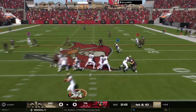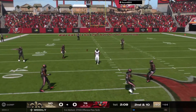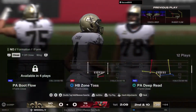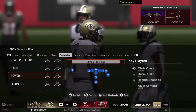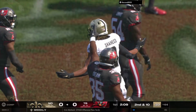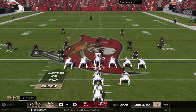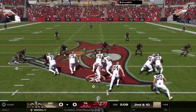They go play action with Carr. And that was just a little bit too low to be brought in. Well, you certainly want those throws to be automatic. Every team, if you're going to be efficient, you've got to hit those passes in the short to intermediate zone to effectively move the ball in this league.